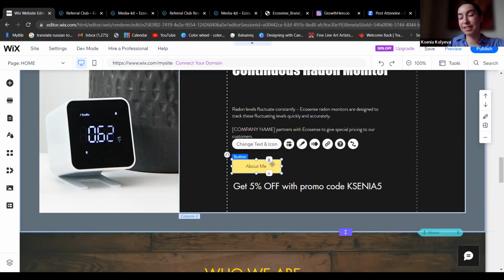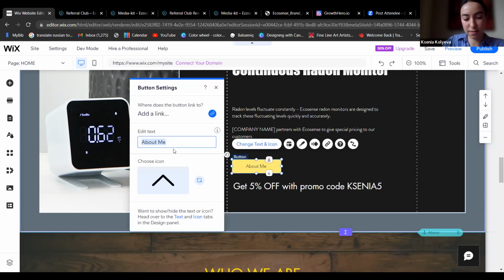Now here's the button. Here's the most exciting part, right, the button. So a button element comes from Wix or from Website Builder, and you can always customize it. Change the text, like shop Ecosense. Or maybe I want to say shop EcoBlue or shop radon monitors. So see which one works better, and then add a link here. You want to make sure your button is clickable.